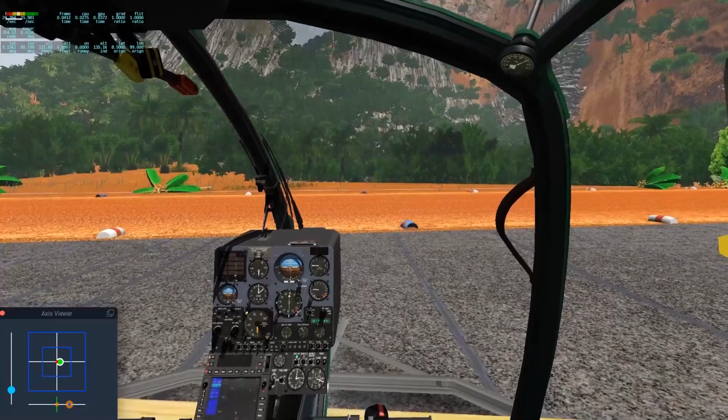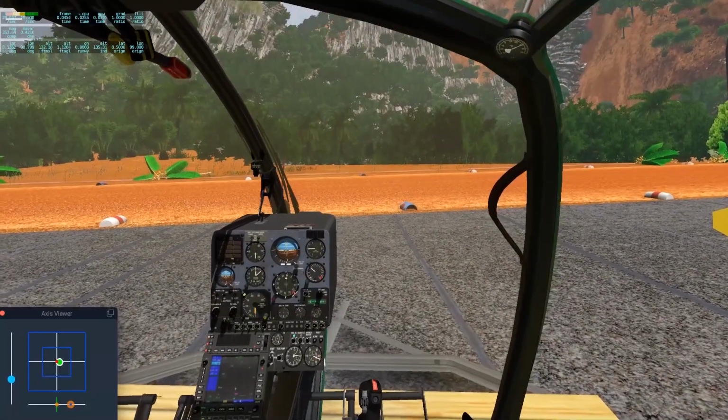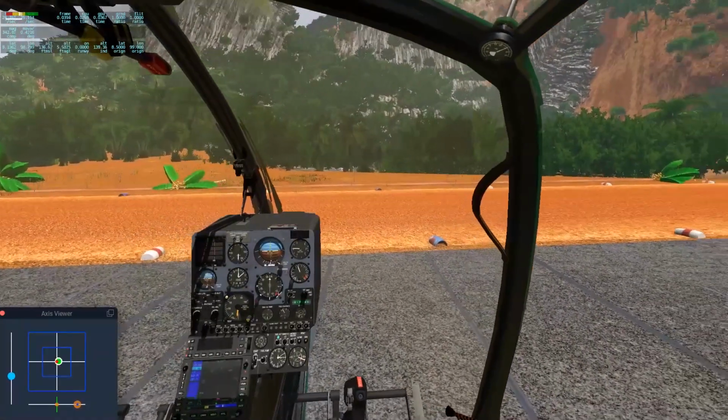We got 8 knots of wind from 050 degrees and a cumulonimbus cloud close by, so we get some lightning and thunder. You just heard it.